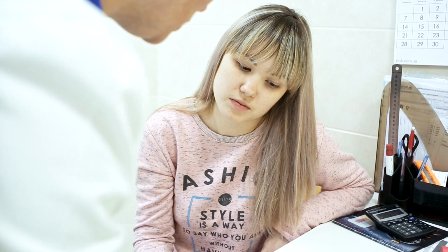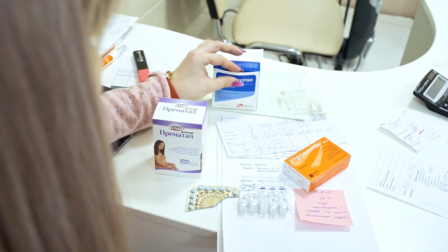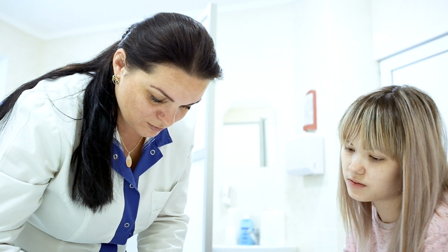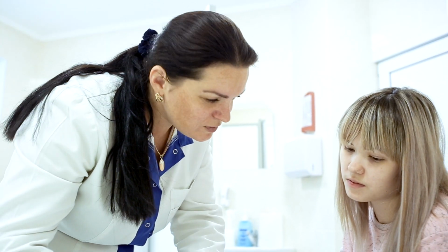After embryo transfer, a woman needs to spend as much time outdoors as possible. The most important thing is to avoid stress. The woman should have only positive thoughts. After embryo transfer, she starts to take medicines prescribed by the doctor to keep her hormones balanced, which is necessary for pregnancy development.